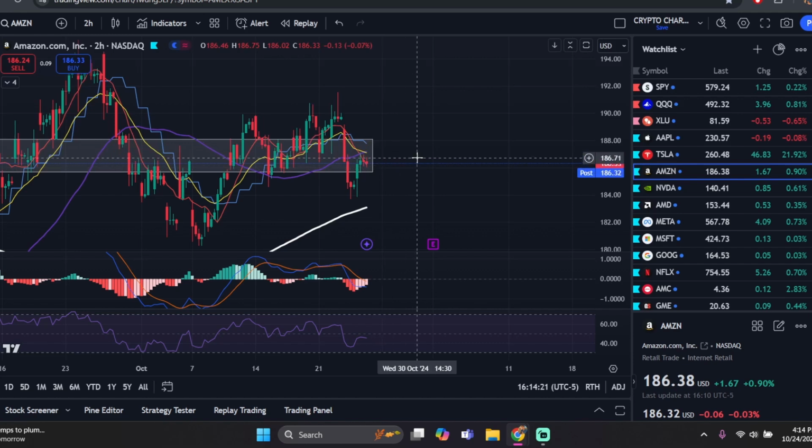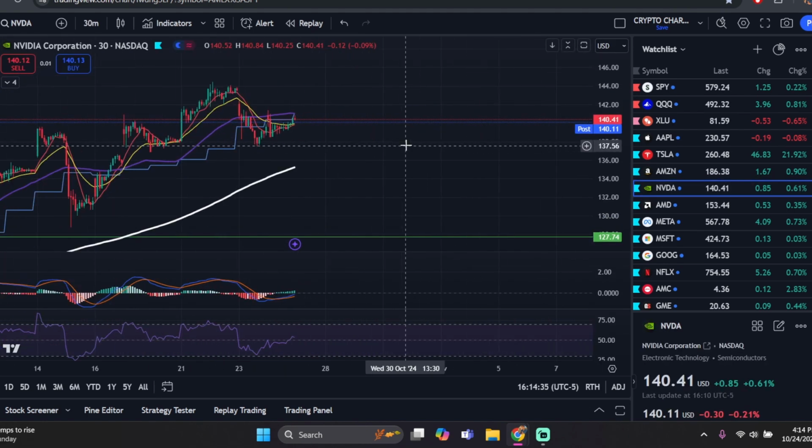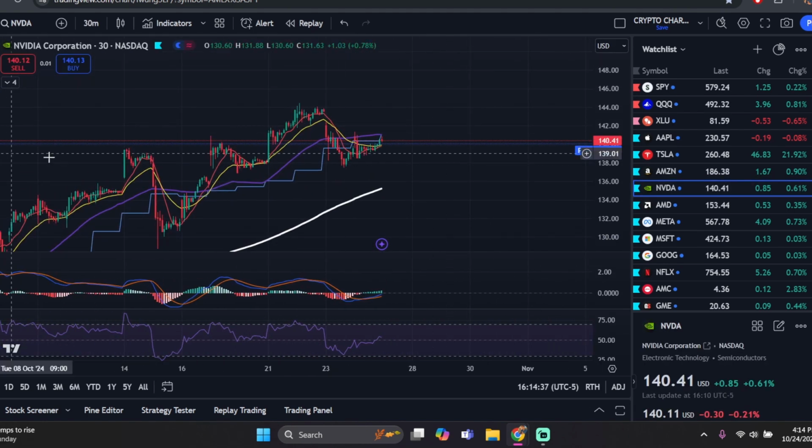This seems like a time where cautiously managing trades, managing risk, is going to be very, very important going forward. NVIDIA is one that I'm a little bit worried about because this 30-minute crossing up initially, it looks like a good thing, right?